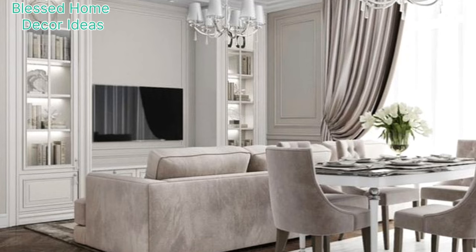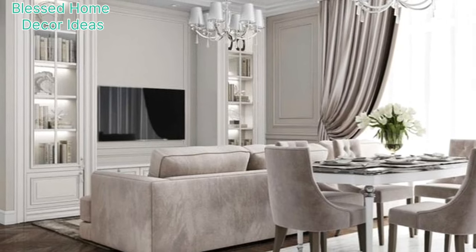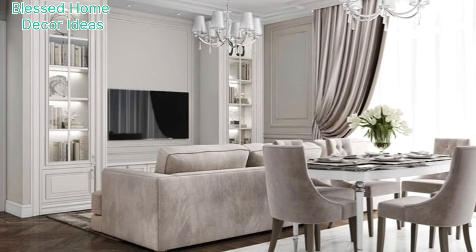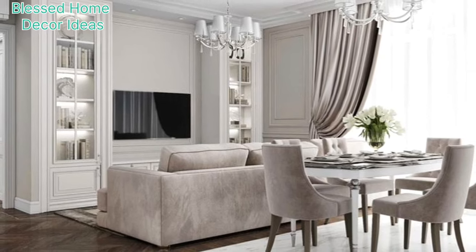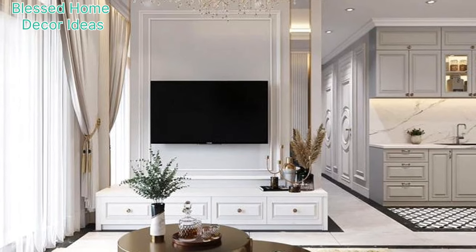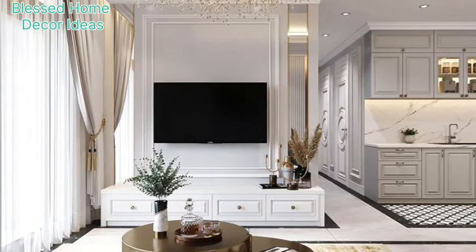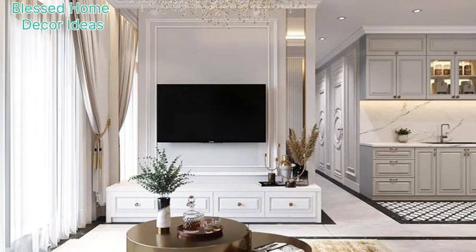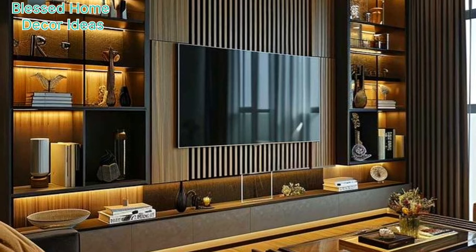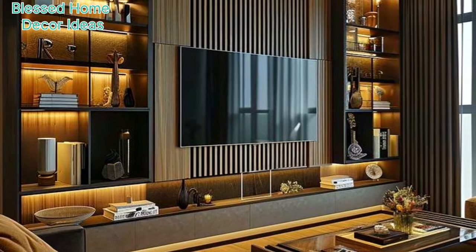By placing your TV off-center, you can prioritize other features such as your furniture, artwork, and decor. Taking off the TV as the main focal point also gives a room a more personable feel. One could also just mount their TV. Mounting your TV on the wall is a great way to save space in a small living room, as you won't need to have a media console.